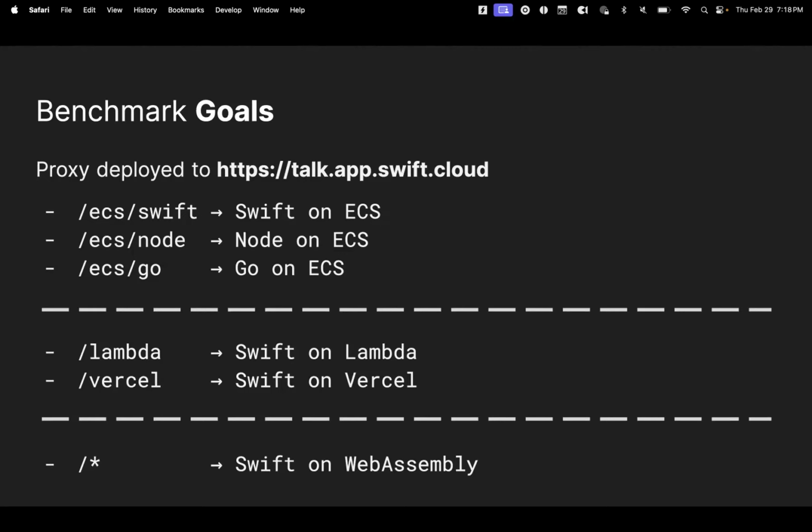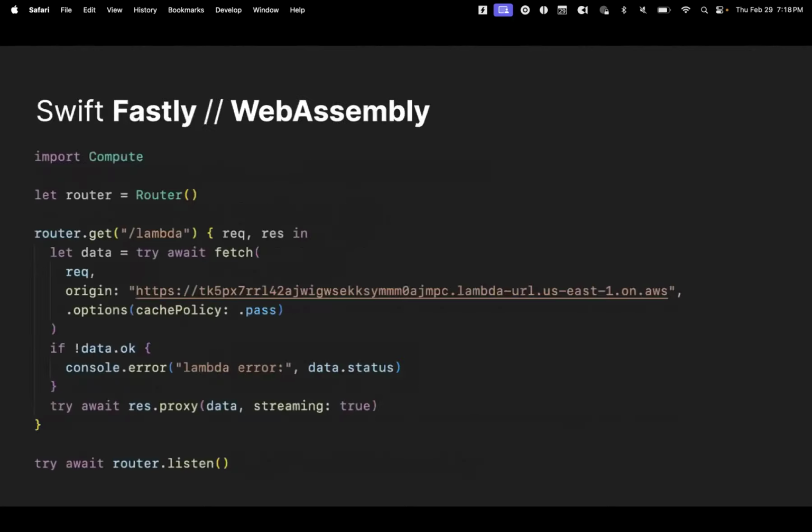WebAssembly is incredible at running server-side applications because of what they call their component model, where we can write stuff in different languages and it all interoperates. And that to me is the real future of edge tech. WebAssembly in the browser, just forget that exists.